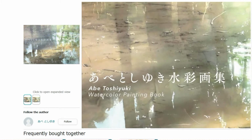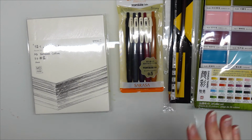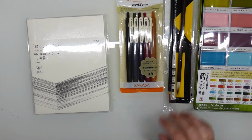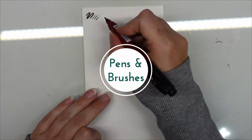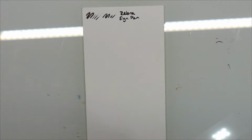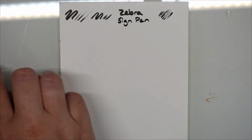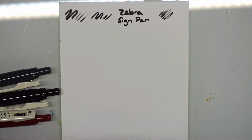And I've put this on my Christmas wish list because I regret not buying it. Now we're going to get into the swatches. The wider tip of the zebra brush pen is relatively hard, but the softer side gives you a great variety of strokes, very thin and a bit wider ones.